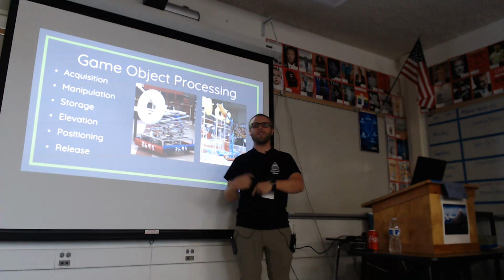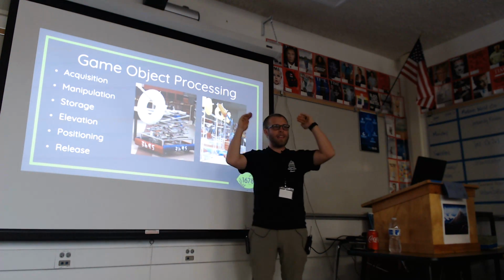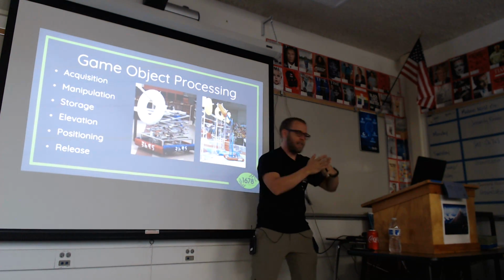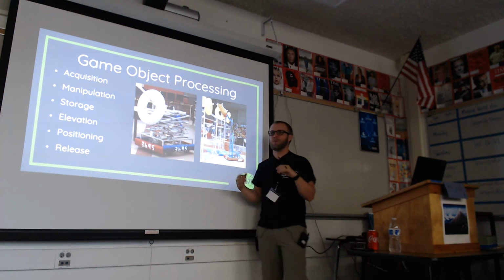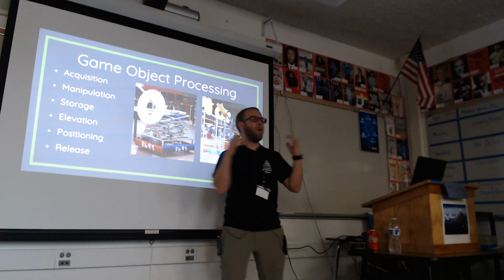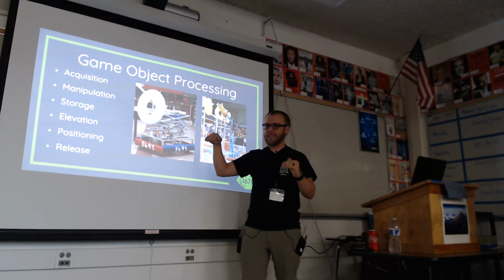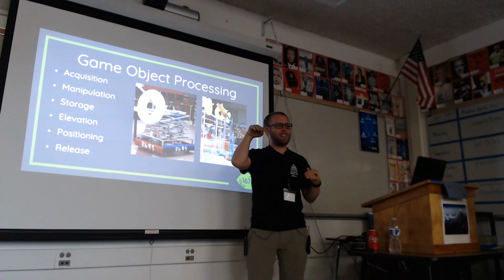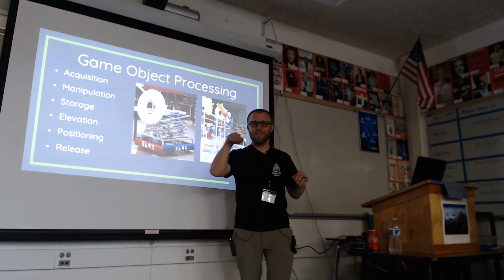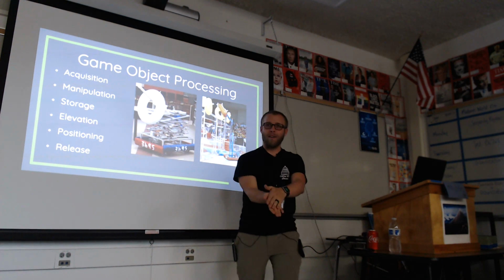These are all important steps to think about when you're thinking through any sort of mechanism design. Am I thinking about the game object throughout the whole process? And here's some examples of times where people aren't thinking through the whole process. Maybe 2013 is a good example. 2013 was a Frisbee shooting game, okay? There were these slots, kind of like a printer machine slot, or like a mail key slot, where you could slide Frisbees out into the field through the slot. And that's how the human gave the robot Frisbees.